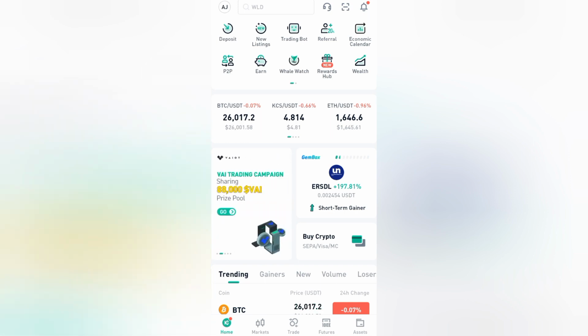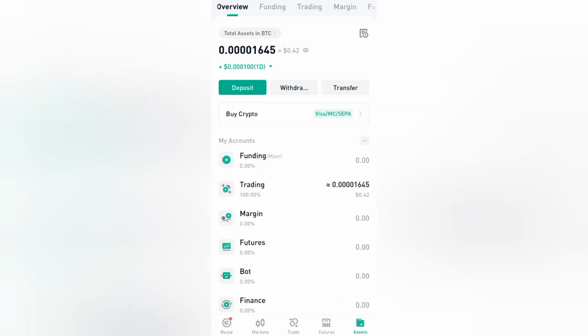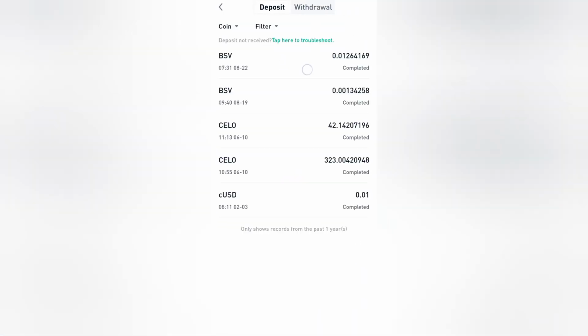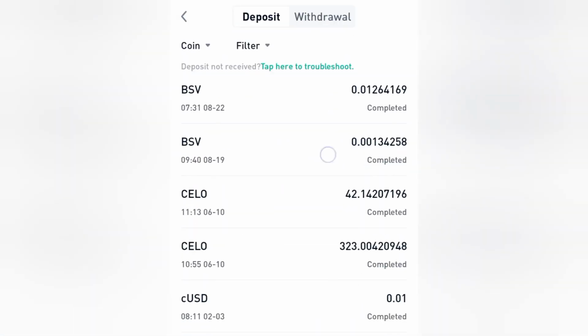So now this is my KuCoin account. Let's assume you use KuCoin. This is what you are going to do. It is the same procedure for OKX. You are going to tap on your asset. Once you tap on asset, let me show you the transaction I did. This is where to check your transaction. Just tap on it. This is deposit. As you can see, I deposited BSV. This is the coin I got from that app. I want you to check the first video to understand how to register.